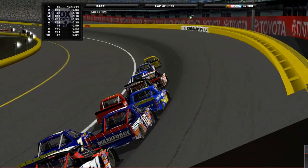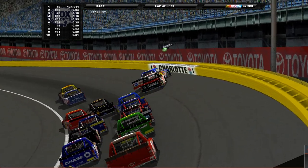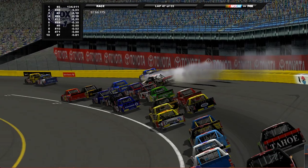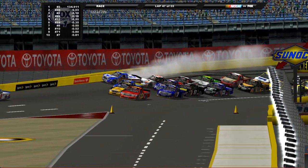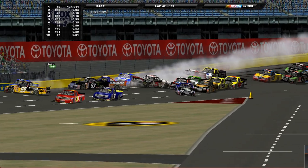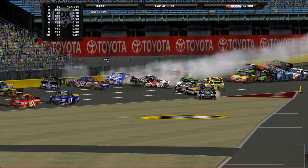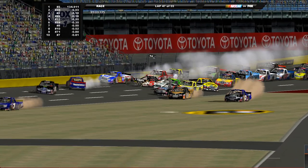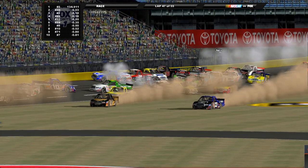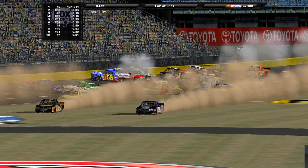Darnell just gets into the back of Skinner, who washed up the racetrack, and Skinner hooked down into that 59. Hard hits into the outside wall for both Skinner and Musgrave. Then Darnell gets hooked up into the concrete. So does the 97, both up into the concrete wall. Luckily, the 59 caught safer barrier. And then the track is just blocked here at this point.